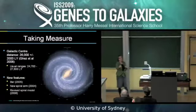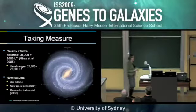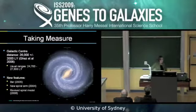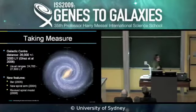So if we can measure how far away the center of the galaxy is, then we can start to figure out how far the rest of the edges are, how fast it's moving. And there have been a lot of measurements of how far the galactic center is, and it has varied over the past 30 years by as much as 25-30%. Latest measurements are made by looking at the stars that orbit the central black hole. There's a lot of stars that orbit very, very closely around the central black hole. And we look at those stars and we measure how far away they are, and that gives us an indication of this distance to the galactic center.